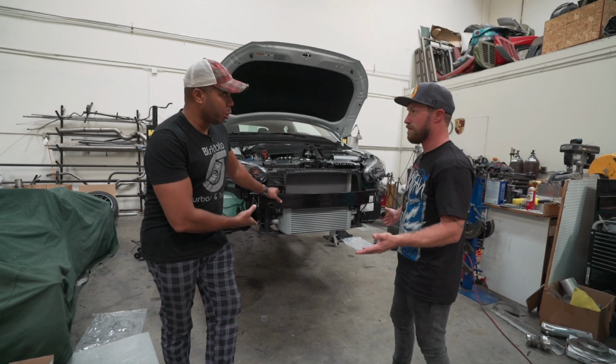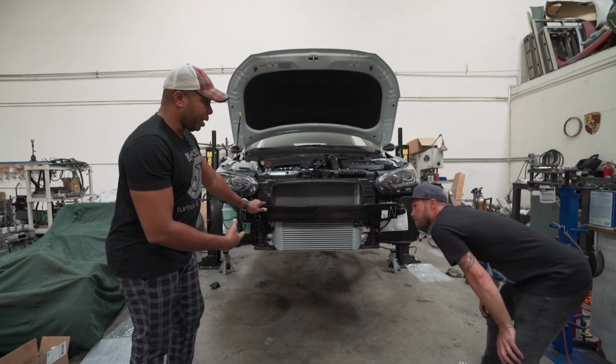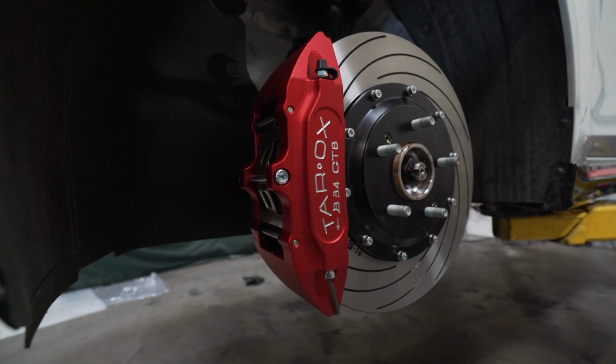We now have the intercooler in and a blow-off valve from TurboSmart, which is pretty nice. And while the intercooler was being put in, Albert from the team was able to throw on some brakes. These brakes saved us 12 pounds per corner. How cool is that?